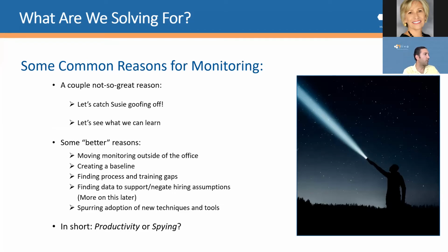So, some common reasons that companies implement monitoring. Let's start out with something that's not the goal, in my opinion. It's catching employees goofing off. The "let's catch Susie" example. You were watching Netflix while you were supposed to be doing work. I don't think that that's the goal of productivity monitoring software.